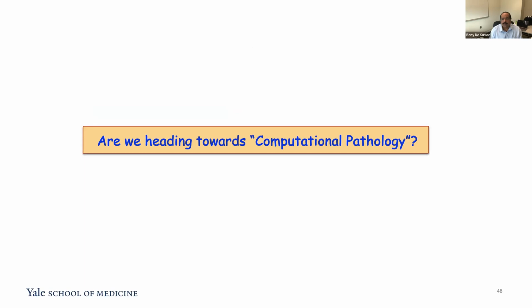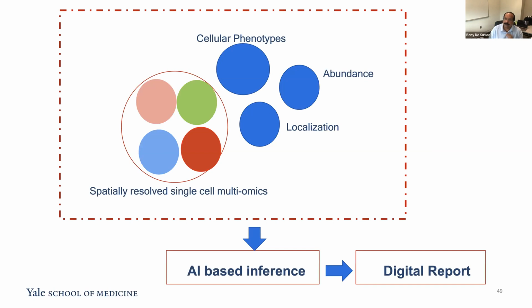So the question that I actually, this is a terminology that I coined myself, so it's not some big person's terminology, but I think this is a rational terminology in the sense of where we are heading. Are we heading towards a computational pathology? So what do we mean by that?